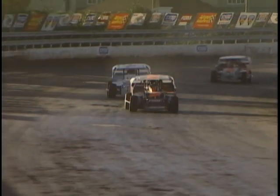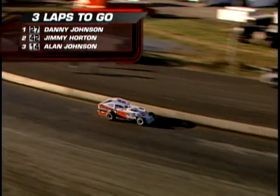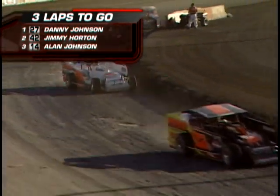Billy Decker and Alan Johnson want to stay in contention, and that's right where they are, just waiting for something to happen. And do they have enough fuel? We've seen it happen here. Leaders running out of fuel on the final lap. 3 to go. No change. Johnson, Horton, and Alan Johnson, the top 3.